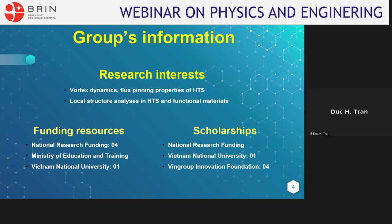And for the funding for my lab, in Vietnam we have several funding resources, from the National Research Funding, NAFOSTED, and now I own four projects, and we can have other funding from the Ministry of Education and Training or directly from our national university. And then for scholarships for students, we can have several supports, like from national research funding or from Vietnam National University, or, from 2 years ago, Vingroup Foundation has established a big scholarship for master, PhD, and even postdoc students. So all Vietnamese citizens could apply for that.